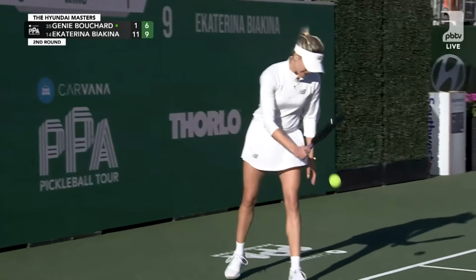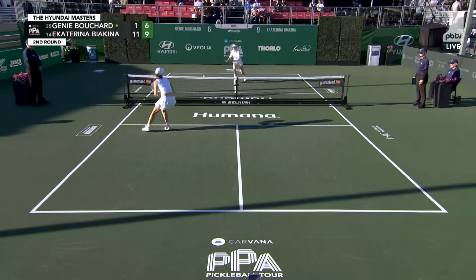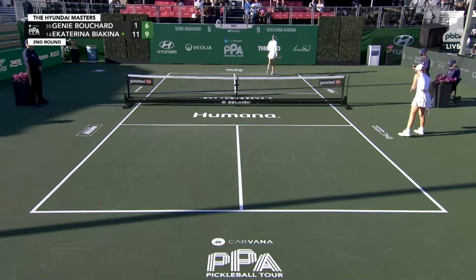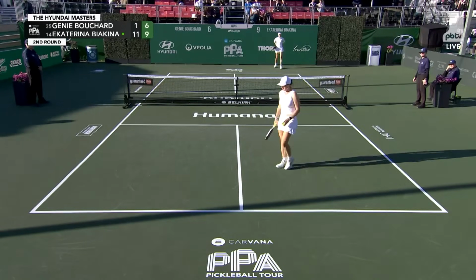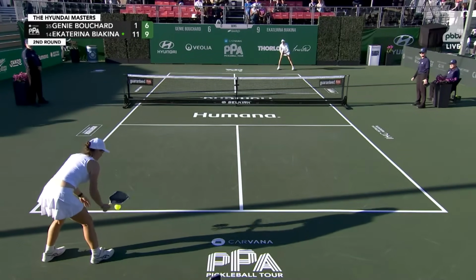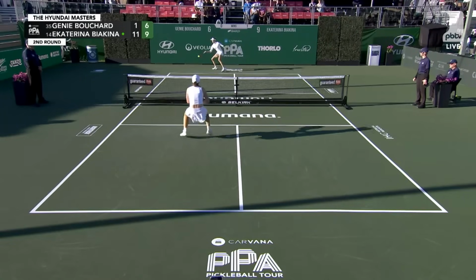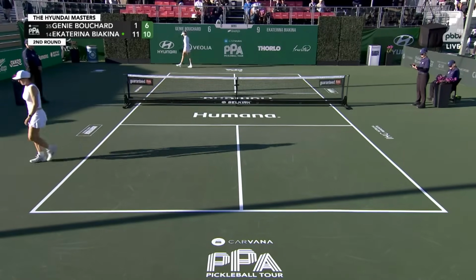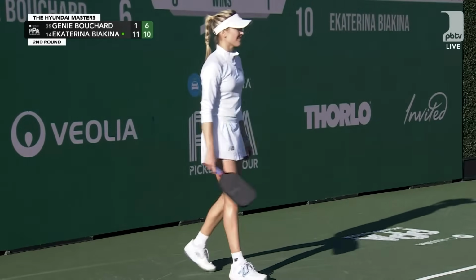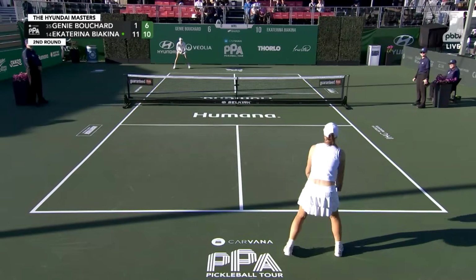So I'd say this is the chance. Wreck a serve and a forehand. Oh, got one of the two. I was just going to say. Point. And that's what game 1 looked like with Biakina putting pressure on. That's what you want to do. Just don't let her off the hook and let her get confident and banging the forehands from the baseline. Match point for Biakina.